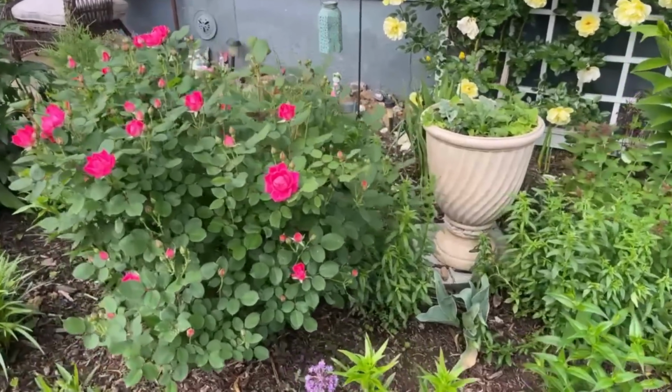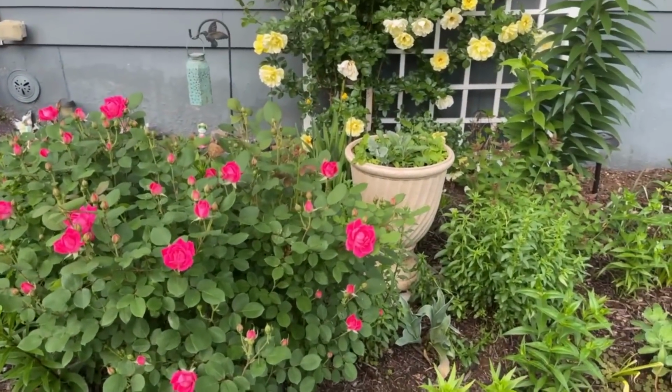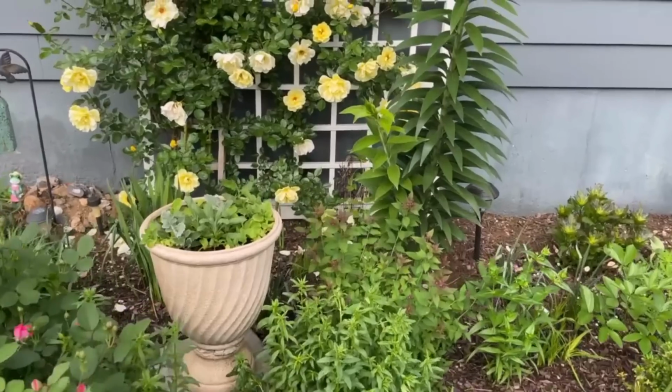I am in Pennsylvania. I garden in zone 6B7A. Friends, I am so excited. I'm telling you, everything is just bursting with colors. The blooms are out. So let's start over here.